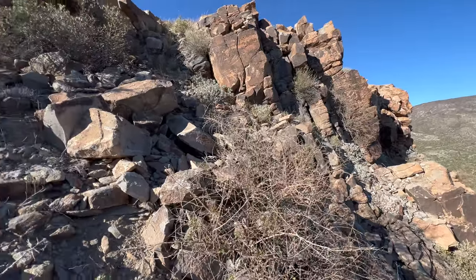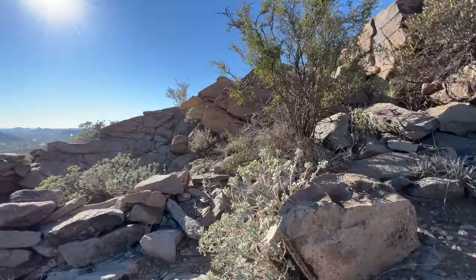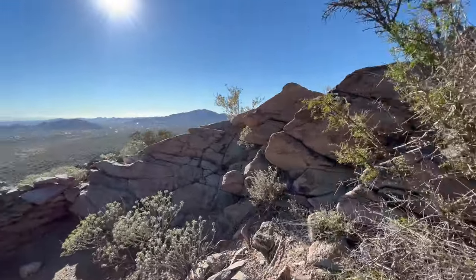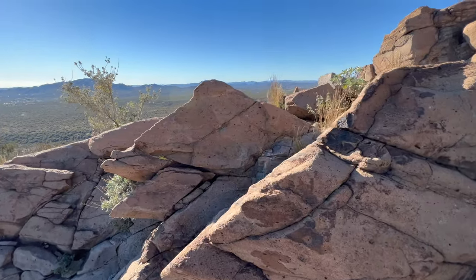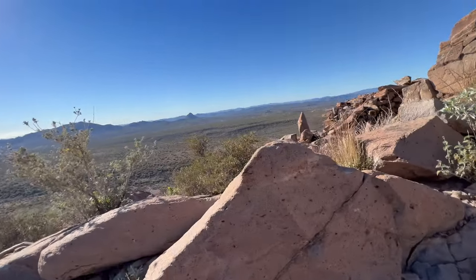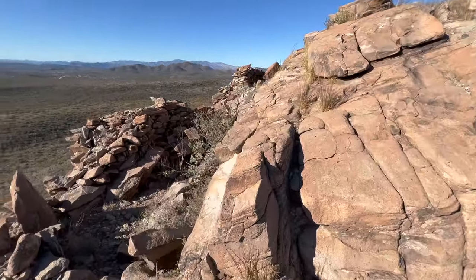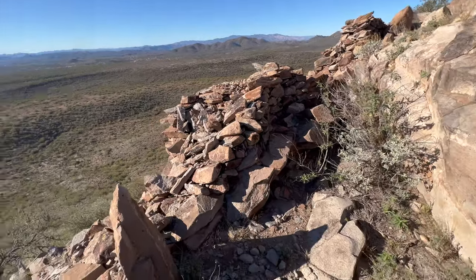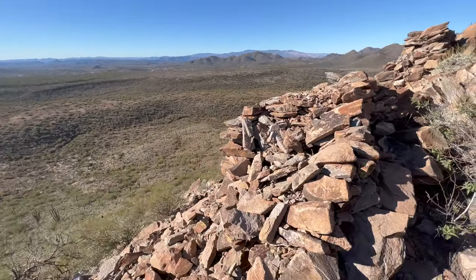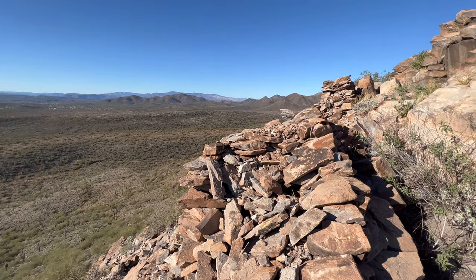So again, this is all likely over 1,000 years old, all of this construction. And this was not just a defensive construction. I mean, it was clearly defensive, but it was also used just for daily activities. So lots was done in here, including, you know, grinding corn into meal, cornmeal, all sorts of things like that.